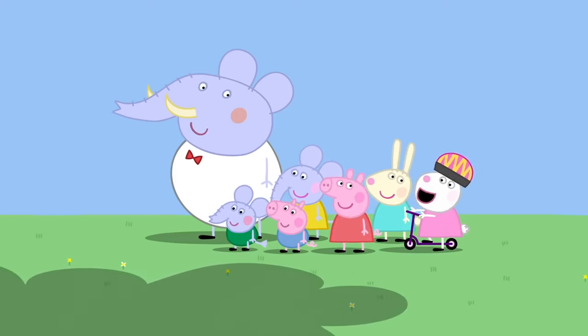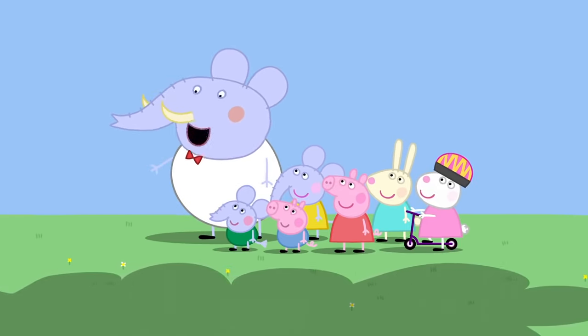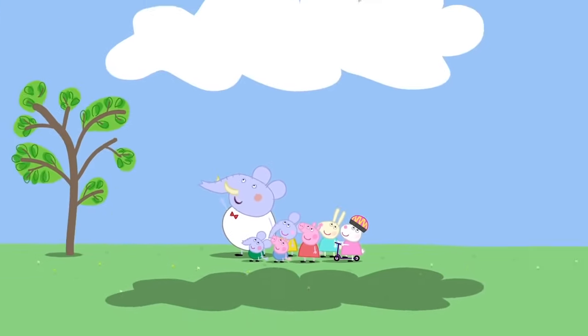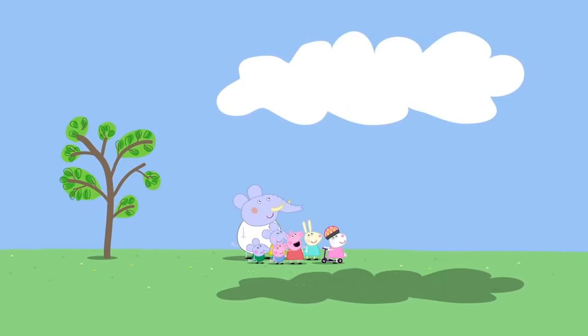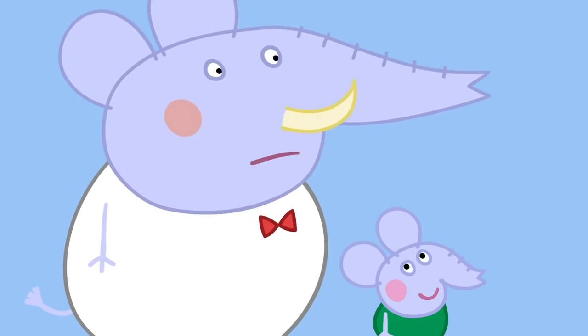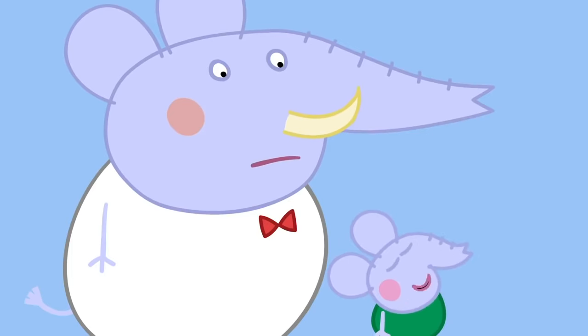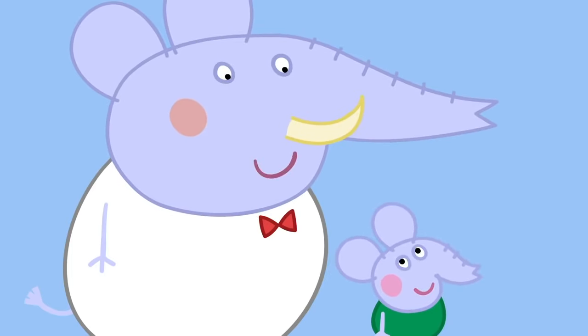Must be a giant. It's not a giant. The shadow is being made by a cloud. Wow! What sort of cloud is it? It's a big cloud. It's called a stratocumulus. Yes. Edmund Elephant is a clever clogs.